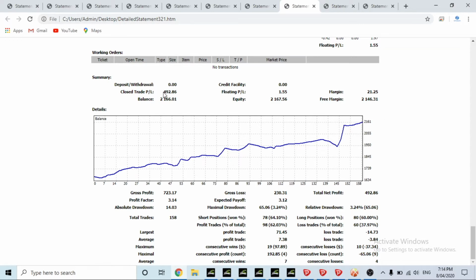We've got gross profit, and then closed trade profit loss of 492, so it's made almost $500. Profit factor is really good at 3.14. Drawdown is very low; the max drawdown it's ever seen was negative 65. It has short positions 78, long 80, profit trades 98, loss trades 60. So it is profitable, and 4 consecutive losses.